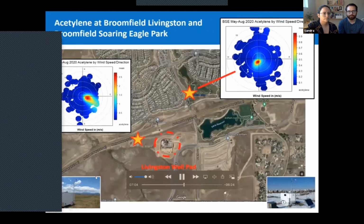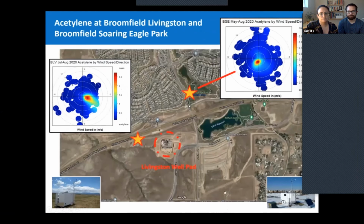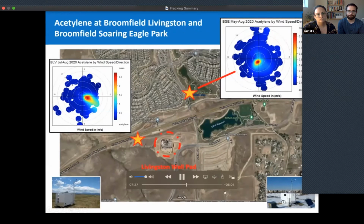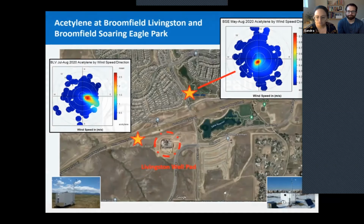If you look at this closer on the map here, you can see the Livingston site is right here. We have data from another site because there are two of these sites here. This is the second one. When we look at the data from here, you can see that the plumes come from here, and here they come from here, and this overlaps, crosses over right here at one of the well pads. It's a very nice example that shows how you can get these elevated oil and gas tracers when you get flow over some of these facilities.